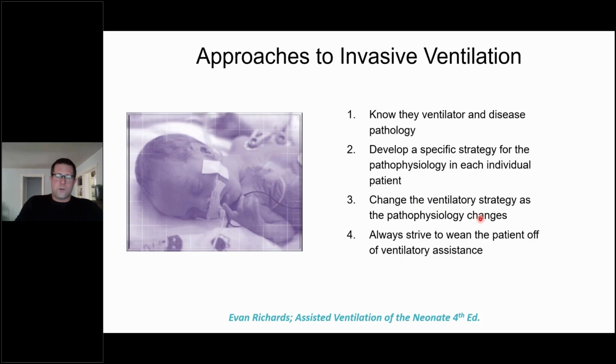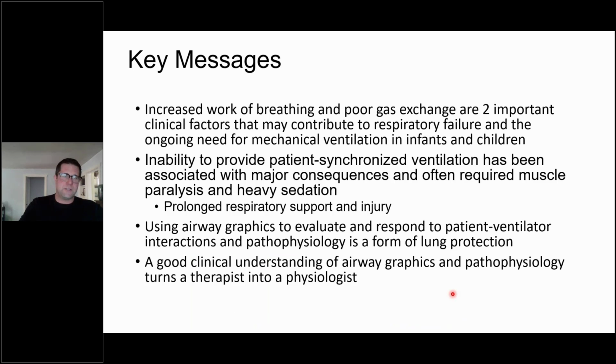And so really, in order to do that, we have to rely upon graphics. Patients trying to tell us something. Always try to wean your patient off the ventilator. If you're trying to wean your patient off the mechanical ventilator, you have to actually rely on your graphics, and you have to listen to what that patient's trying to tell you.